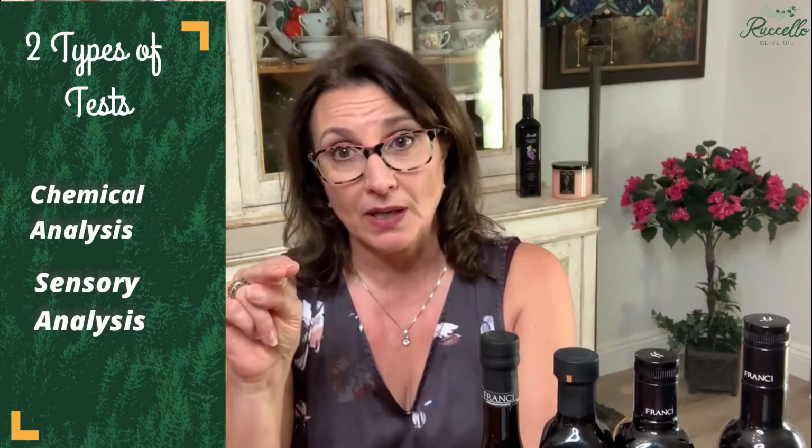When it's done and filtered, it gets tested, and there are 2 different types of testing. There's a chemical analysis, and then there's a sensory analysis. The sensory analysis is done by professional experts in tasting and smelling and determining if that olive oil meets all of the standards of aroma and taste and balance and harmony. So to become an extra virgin olive oil, it needs to pass all of those analyses.